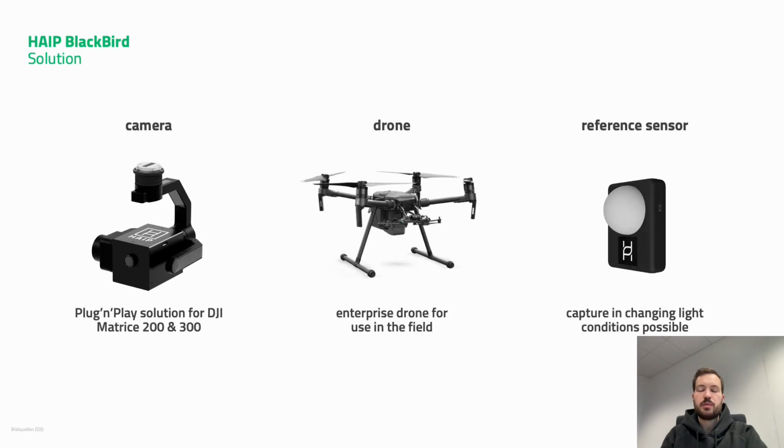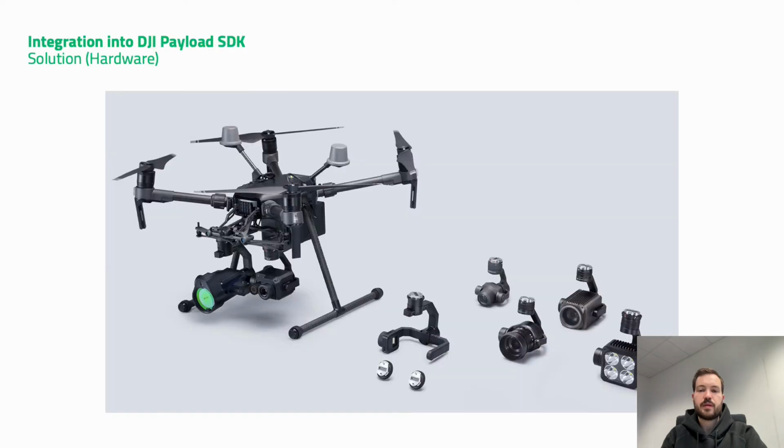In the future, there will also be a reference sensor that will enable automatic referencing of the images with the ambient light and works with the same accuracy as the hyperspectral camera. A big advantage of the DJI Matrice 200 and 300 series is also the possibility to combine different payloads with each other and therefore also to enable sensor data fusion, for example. There's now a whole range of different payloads available, from high-resolution RGB cameras, thermal cameras, or even LiDAR sensors.